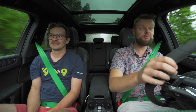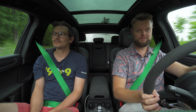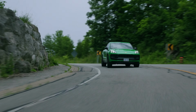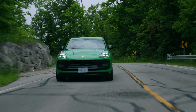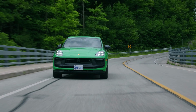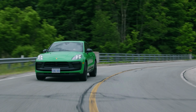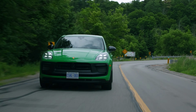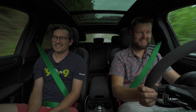Let's send it in Sport Plus through Cliche Corner, but it is raining, so I can't send it too hard anyways. Yeah, not really too much body roll. Definitely more body roll than the Cayenne Turbo GT, just because of the sway bars that thing had, I think, and the way it was set up, but it's still Macan, still rips. Super fun to drive. It's a Porsche, but it handles like a car.